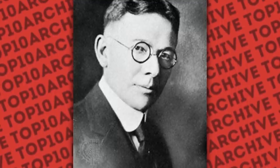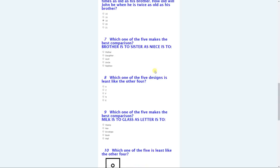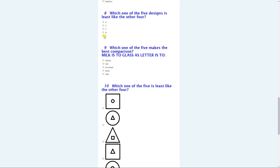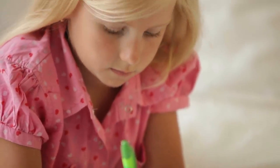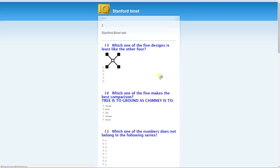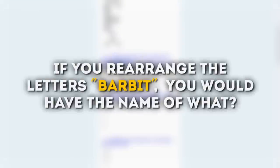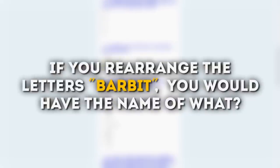Terman in 1916, the Stanford-Binet test, or Stanford-Binet Intelligence Scale, has gone through 5 different revisions and tests the cognitive ability and intelligence of individuals, though its original application was to determine developmental issues in younger children. The test is comprised of word, number, and image puzzles, such as, if you rearrange the letters of B-A-R-B-I-T, you would have the name of what?